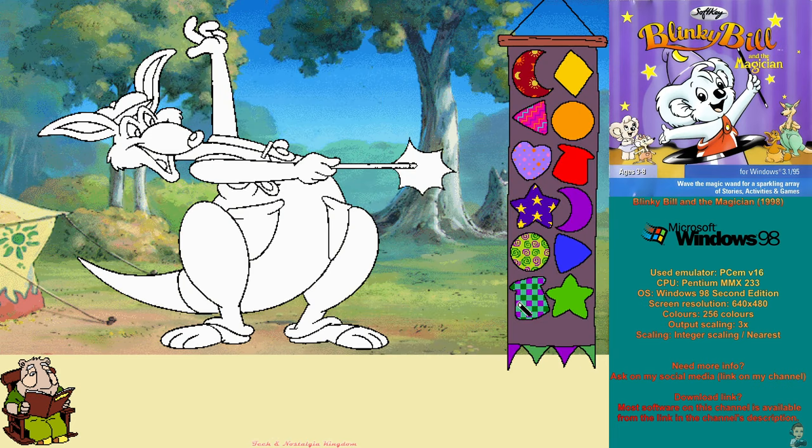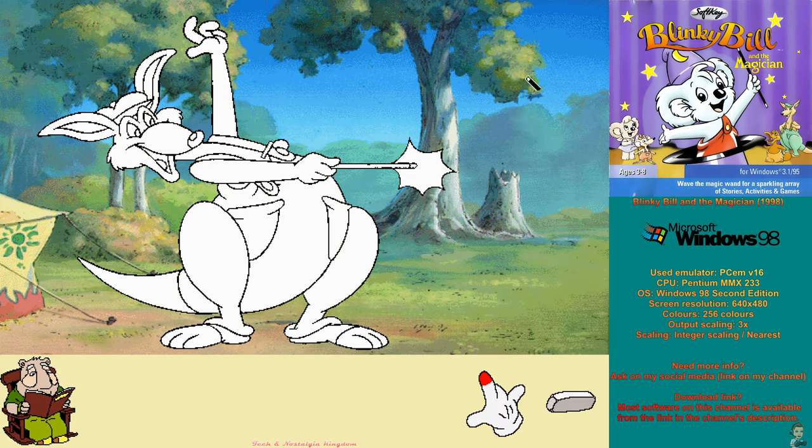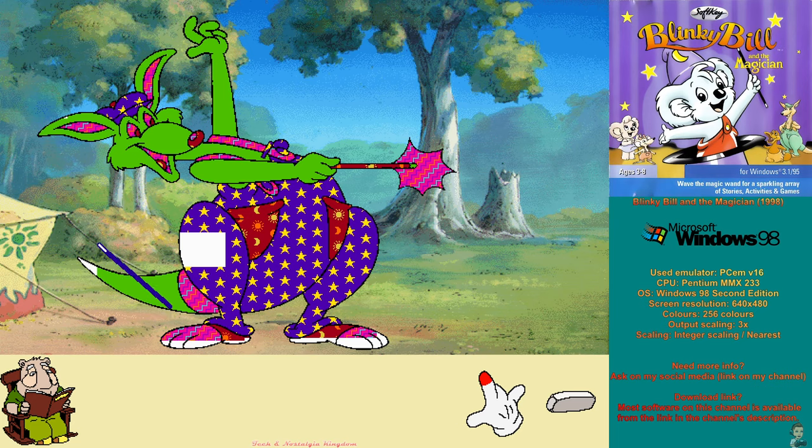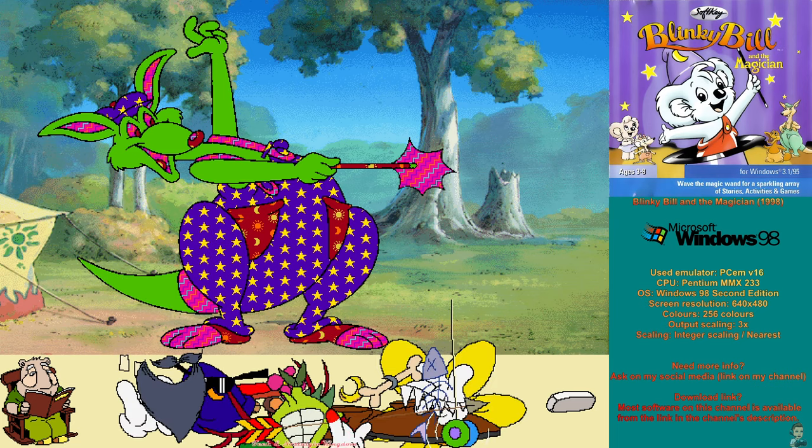First, click on four colours or patterns of your... Now, wave the magic wand over your character and watch what happens. Use the hand tool to click, hold, and drag various objects found on the stage and put them on your character.